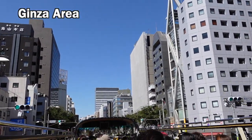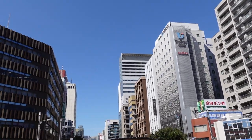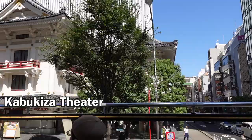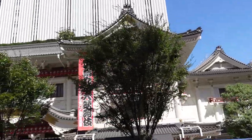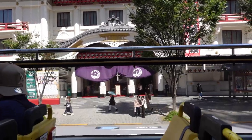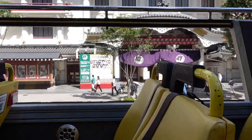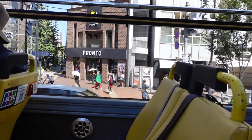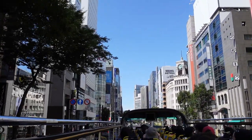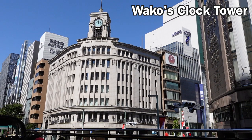The bus is entering Ginza area. That building is Kabukiza Theater, which was built for Kabuki plays. That's the fifth generation building, and it was built in 2013, with the Kabukiza Tower behind it. That's the iconic symbol of Ginza, Wako's Clock Tower.